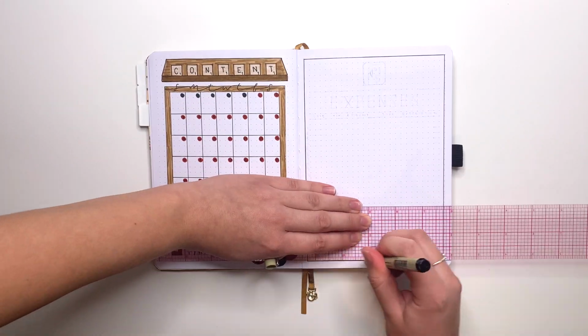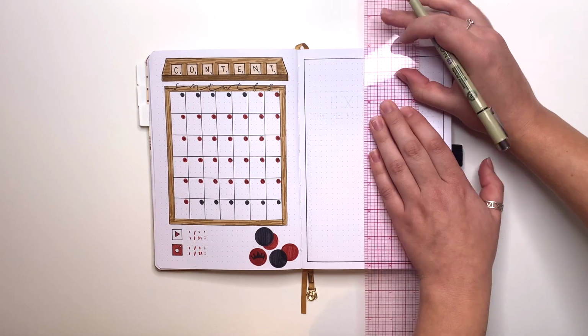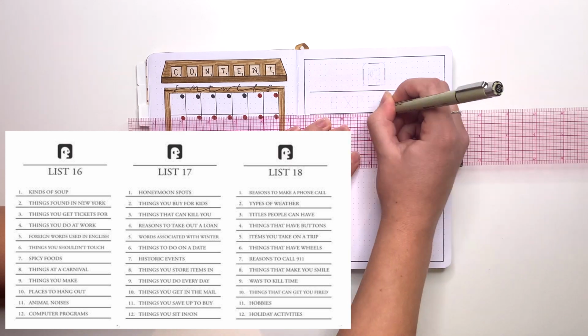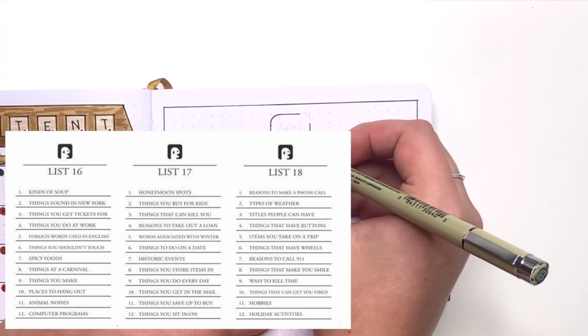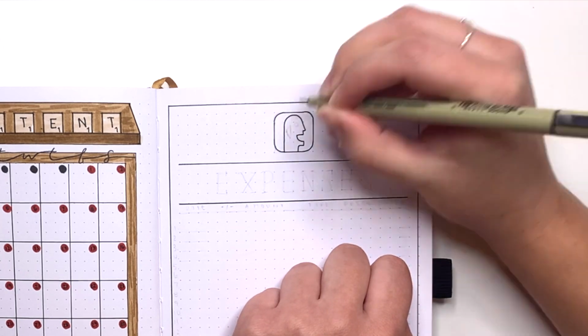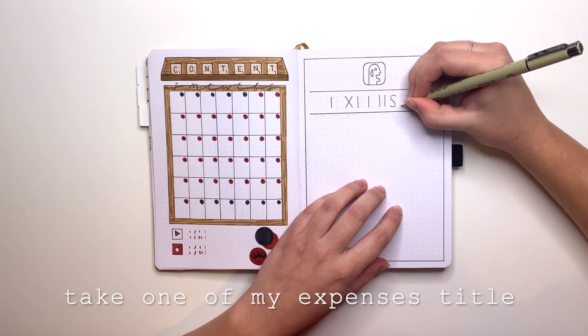Next is my expenses log, and I was way too excited when I came up with the idea of making it look like a categories list card. By the way, I messed up on the title, I kid you not, 4 times, and I kept it in because nobody's perfect, and that's important to remember when bullet journaling, so enjoy my complete frustration and exhaustion with this stupid title.